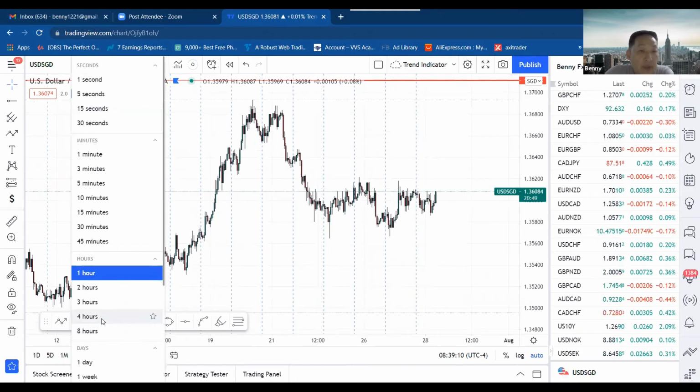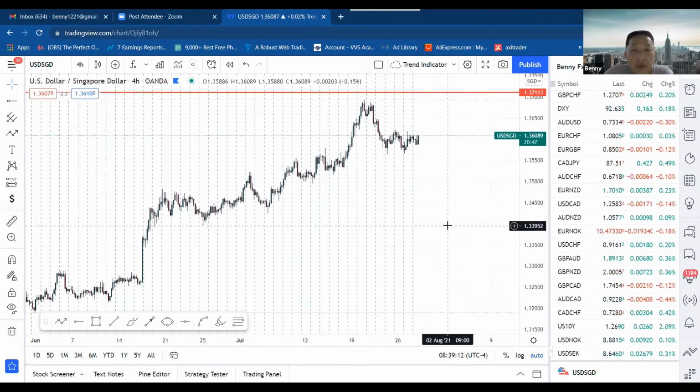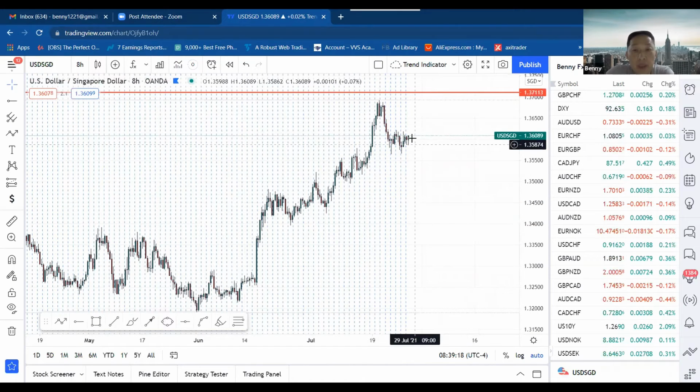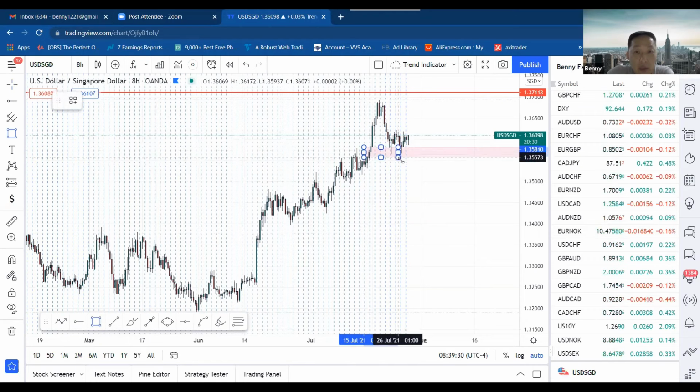This is the 1 hour time frame. If you look at the 4 hour time frame, not much different. The 8 hour time frame, same thing, right? Look at this. See this big bearish candle, right? This is what I'm interested in. Good thing, right?